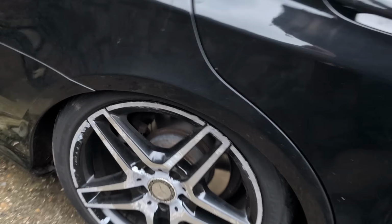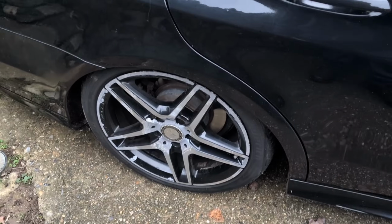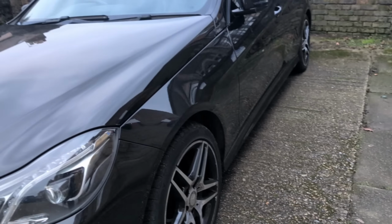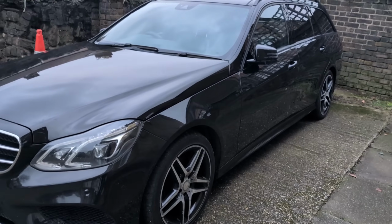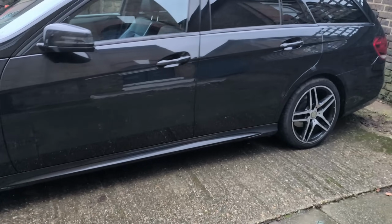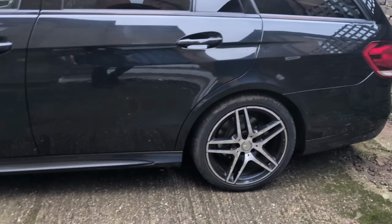Absolutely horrendous. Look at that, straight into the wheel arch there. Oh dear. If we have a look at the other side, it's not so bad, but I think it's because I'm parked slightly slanted. But there you go. Oh goodness me.